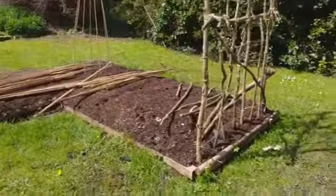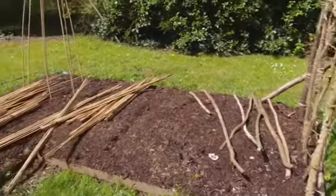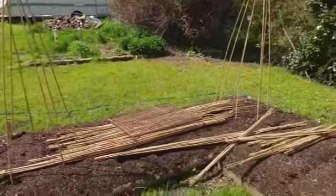And then in the rest of this bed, as I say, we're going to have runner beans growing up there, and the peas and other beans. We've got some climbing beans and some French beans that we're going to put in there.